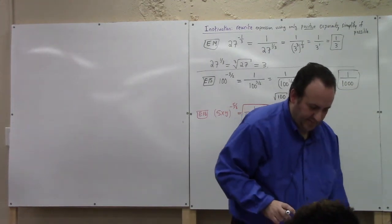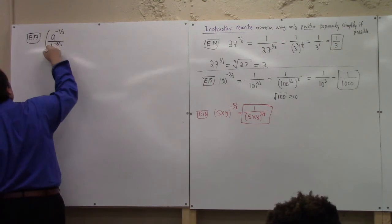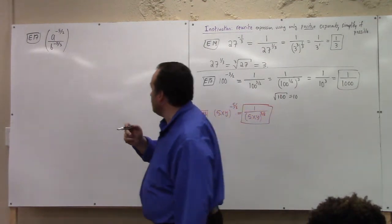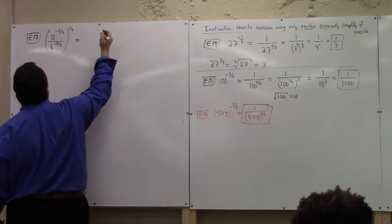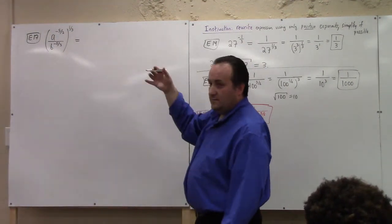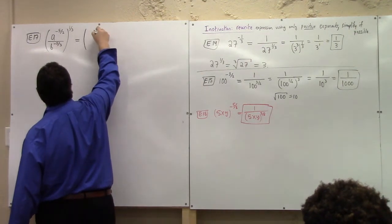All right. a to the minus 3 halves over b to the minus 5/3, all raised to the one-third. All right. So the way I would approach this problem is, you can work inside the big parentheses to start with, and then use the 1/3 on that. I think that's probably the right way to go here. So we're just going to simplify what's inside the big parentheses to start with. And so this is b to the 5/3 over a to the 5/2.